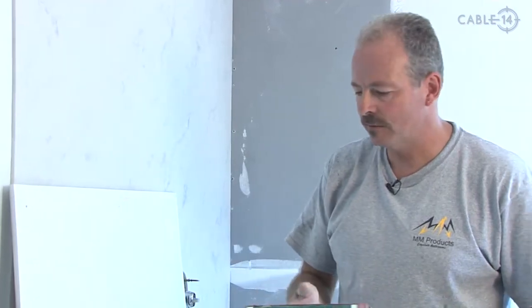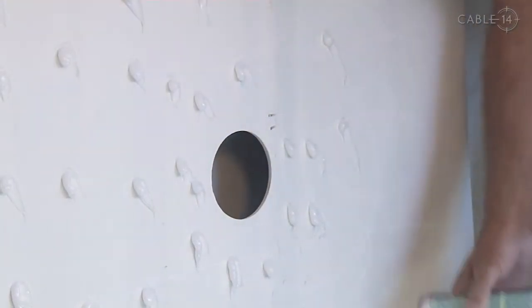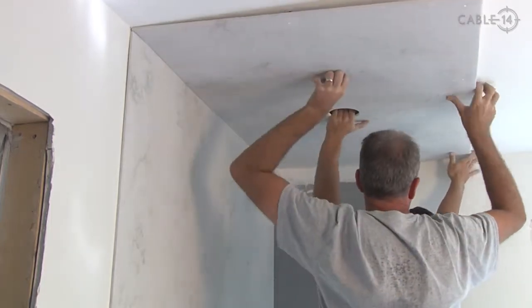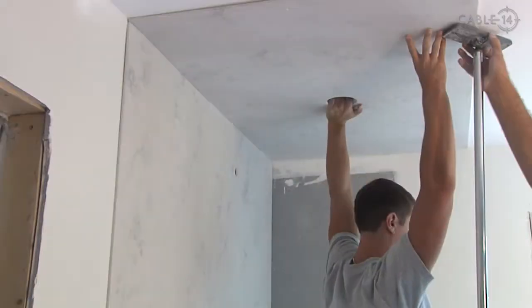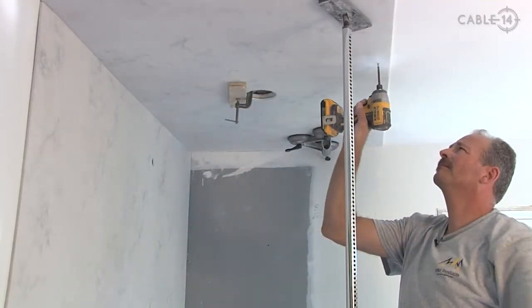Okay, on the ceiling panel I use silicone. The silicone sets up a lot quicker than the glue does. And you see we've scored the back of this again to help it stick better. So now we put it up, brace it, and we put screws, and then over the screw heads we have caps. We put screw covers over the caps.